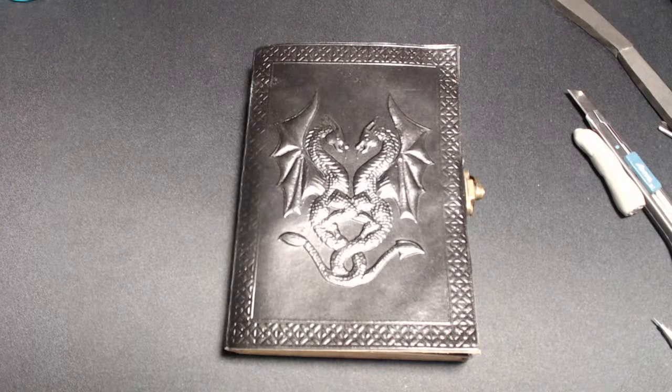Don't know how kids are going to survive adulthood, too protected. I filled the holes with Milliput. Yeah, Milliput works.